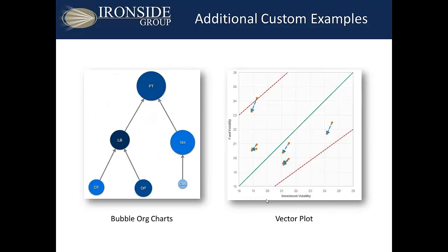And so, a few other examples of some more customization that you can do. We had a need to create an organizational chart, so we took an out-of-the-box network diagram and modified that to show organizational structure, hierarchy, as well as represent two measures with size and value of the different organizational nodes here. On the right side, we're representing, for an asset management organization, fund volatility versus benchmark volatility on a vector plot over time. So you can really get very creative in addressing those very specific business needs that are unique to your industry, your function, or your organization.